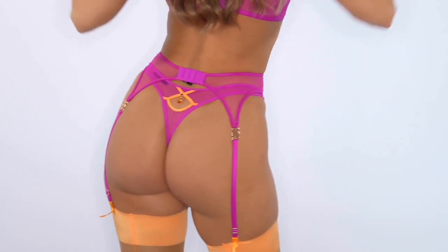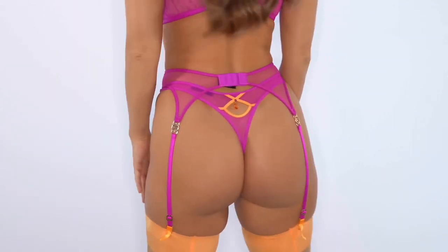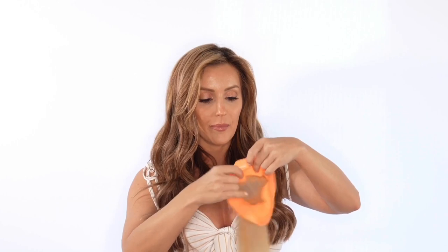And then I decided I wanted to really make that orange pop, and I paired it with the Gabrielle Mango thigh highs. I got these in a size small, and they're $30. One thing I really loved about the thigh highs: if you've ever bought thigh highs, usually they have like silicone strips in them to help them stay up. This whole piece is that.